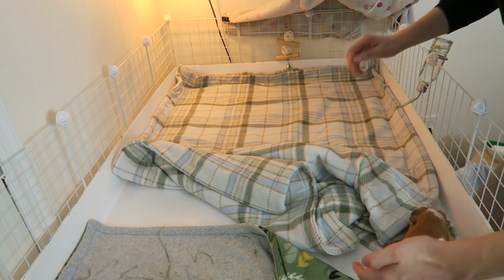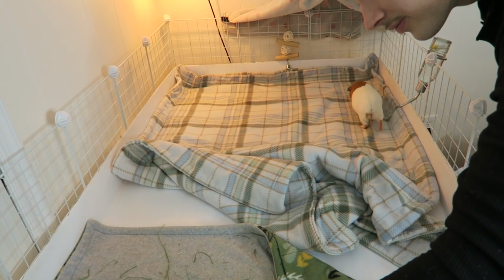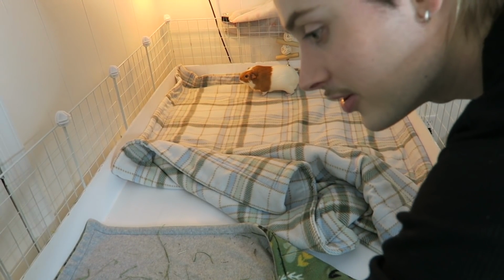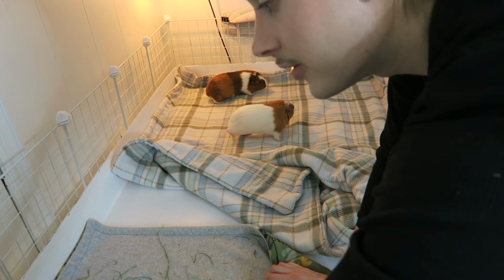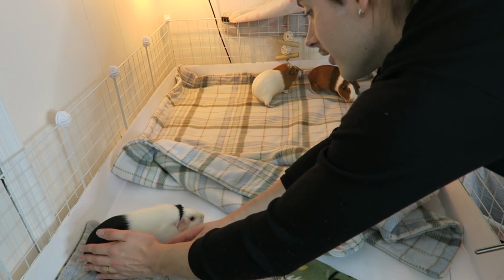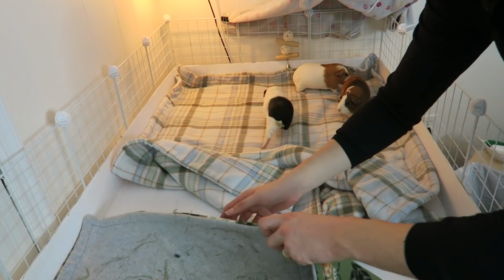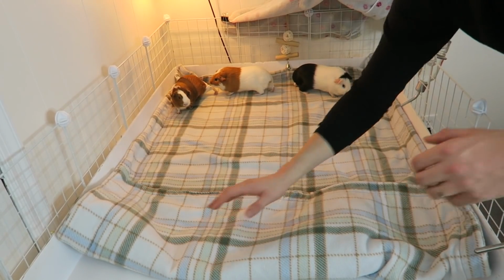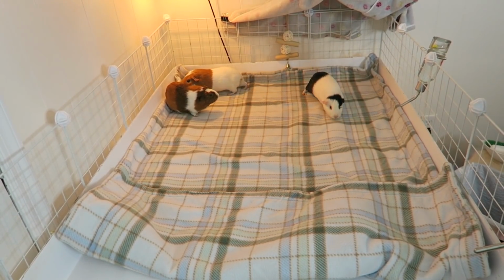All right, girls, can we scooch over? Come on. No, that's the wrong way. I'm trying to get them over to the other side. Come on. There we go. Good girl. Come on, Kyle. Come on. Good girl. Again, they also get nervous when I'm cleaning their cages. So I'll just have them stay over there while I clean the kitchen area.